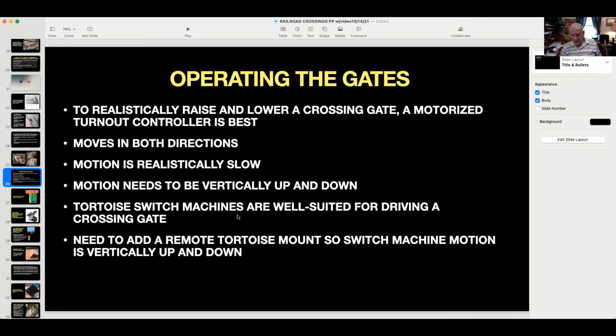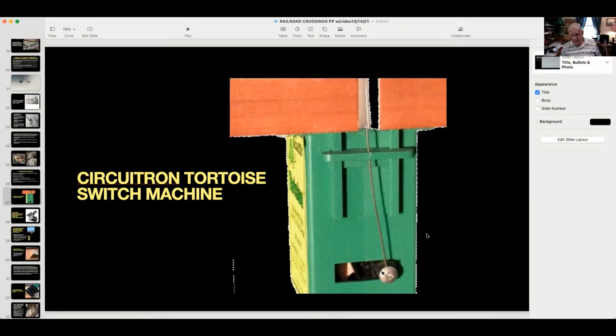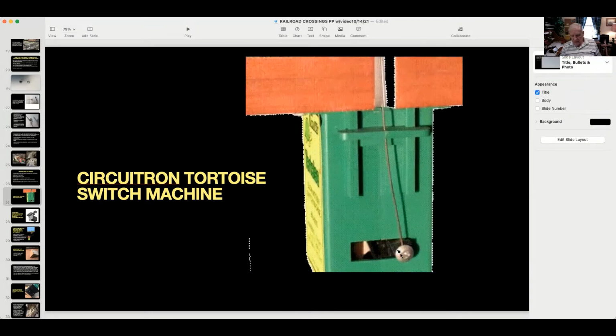Now, Tortoise switch machines are well suited for driving a crossing gate. But what you need to do is add a remote Tortoise mount. A switch machine's motion is typically not vertical, and let me show you what I mean by that. Here's a typical Circuitron Tortoise switch machine. The way they operate is this arm here swings back and forth. It pivots right here, and then this rod comes up and usually goes through the tie bar on the points, and it'll move the points back and forth on a switch. But obviously that's not the vertical motion that we're looking for.